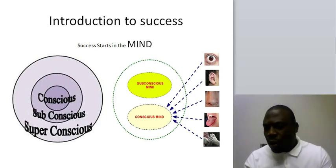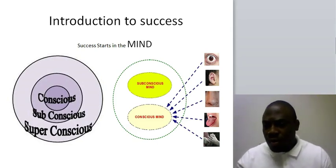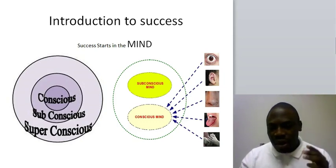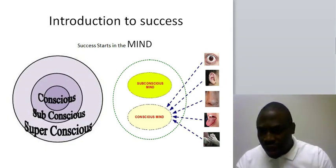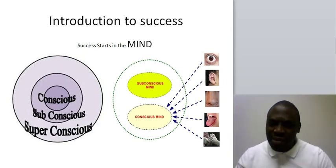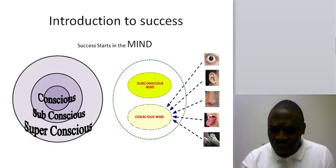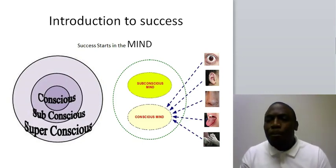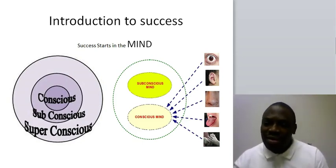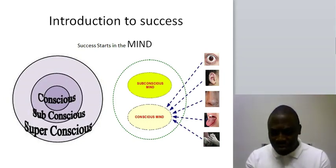So if you were able to do all those things unknowingly, it means you can also do the very same things knowingly. How? If I start to think about something very hard in my conscious mind, using the information that I've gathered over time in my subconscious mind, I can pull things out of the superconscious mind to reality. That is how you deliberately create success. That is how most people have been able to create success, knowingly or unknowingly, willingly or unwillingly. That is the principle of life.